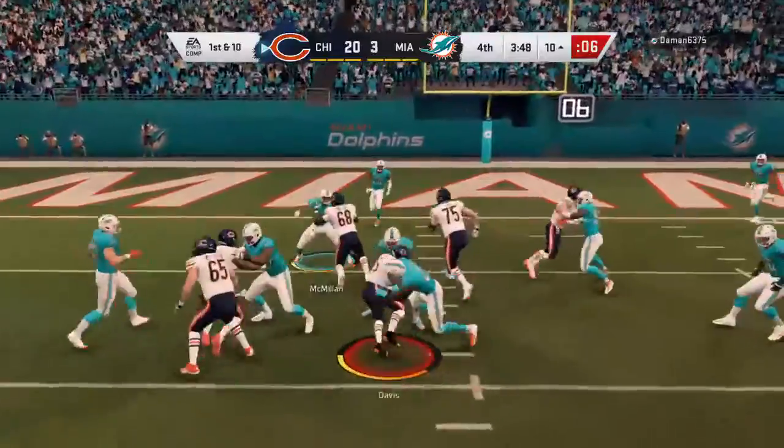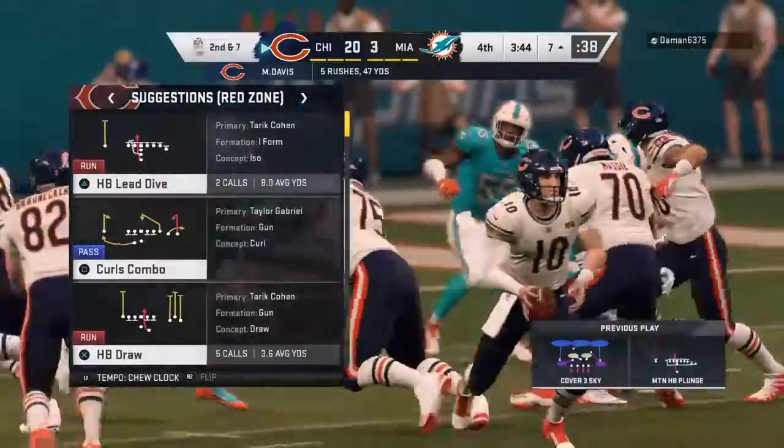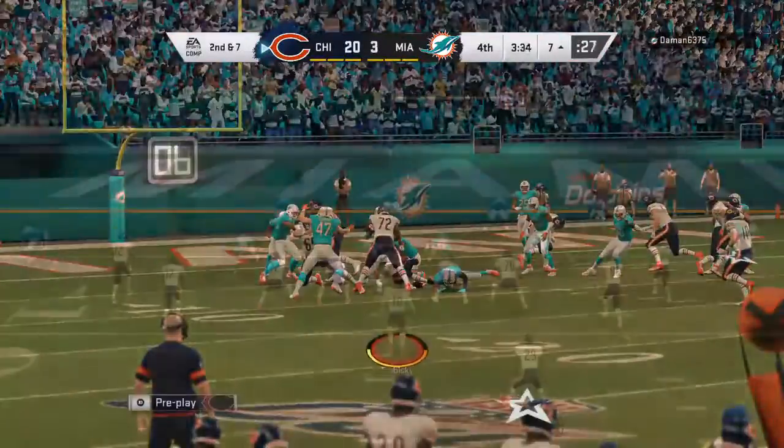On the carry, it's Davis. And he will maneuver his way down to about the 7. Give him 3 on 1st down. It'll set up a 2nd and 7.